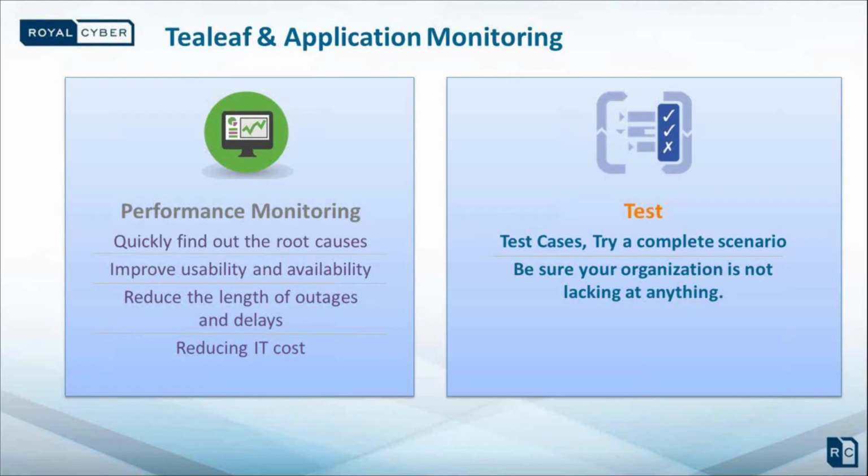Test. Once you have found a struggle session, you can test this session against various scenarios by testing it against various events. Events are built in Tealeaf, and you can have your session tested against various events to see where exactly it fails. And also you can ensure your organization is not lacking anything.